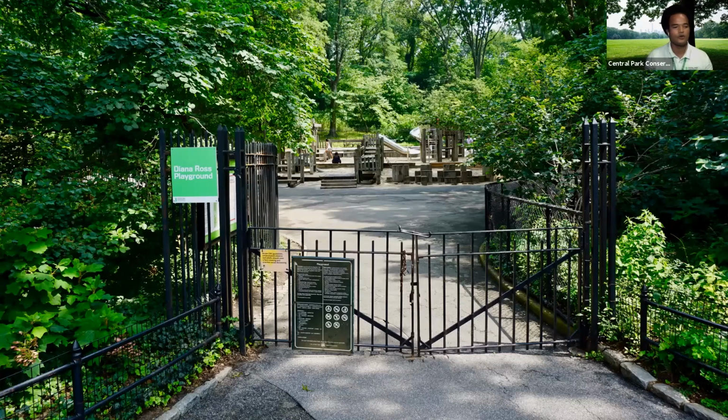Now here, immediately to our left, we have one of the 21 playgrounds in the park. This one was donated by American singer, songwriter, and actress Diana Ross. Ms. Ross gave a concert at the Great Lawn in Central Park in 1983 that was unfortunately interrupted by a severe storm with winds of upwards of 50 miles an hour and thunder and lightning as well.